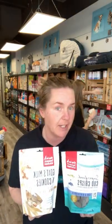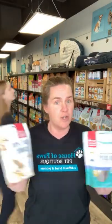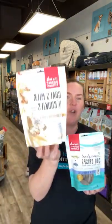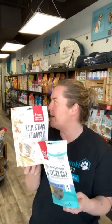I'm not going to make Olivia eat this again on camera, but we have tried the cookies. Oh, you guys, these are goat's milk cookies, but they're all human grade, right? So there is no issue with the... I keep saying if the apocalypse comes, we're safe because we've got all human grade stuff. But their goat's milk cookies come in three different flavors. There's the peanut butter and honey, there's pumpkin, and there's blueberry.